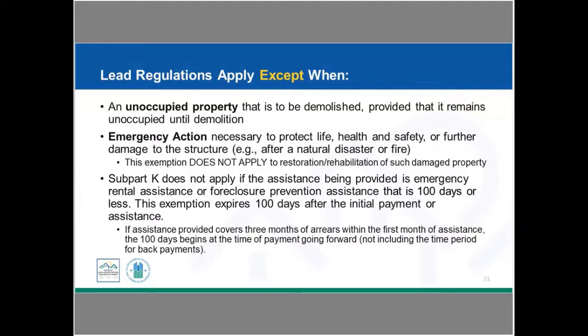Now, we did mention that the EPA requirements apply whether there are federal dollars in the unit or not, and so we'll have some requirements for that contractor under the EPA RRP rule rather than the lead-safe housing rule itself.